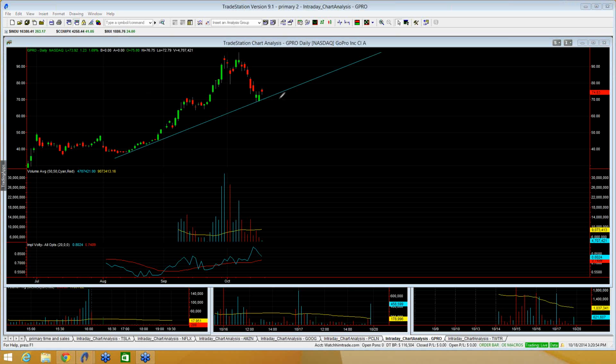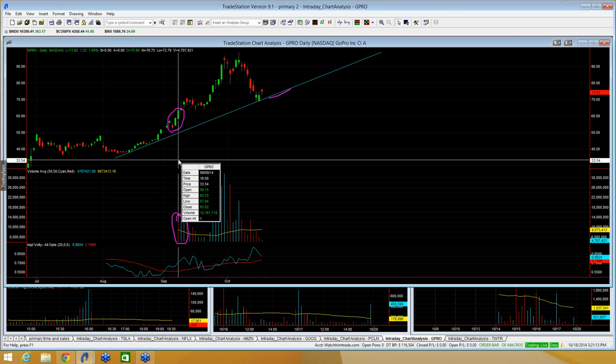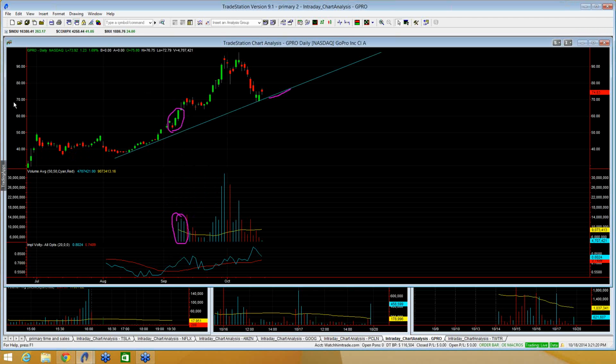Because if you do break down beneath this uptrend line, then I expect GoPro to come back to where this move started, which was this little stretch right at the beginning, this 3-day win streak. The dates on that were September 4th through September 8th. You went from 52 up to 63. So $63 is the target on GoPro, in my opinion. This candle, 63 to 60, I'll just call it that. That is the target on GoPro if you fail to hold this trend line. If you break down at this trend line, the GoPro target is 63 to 60.